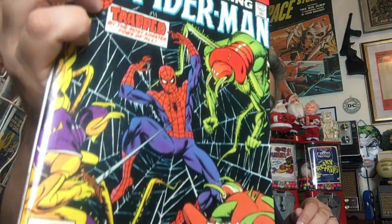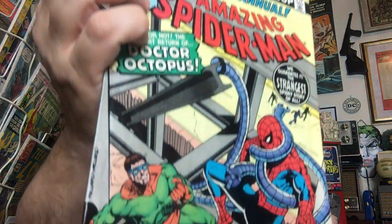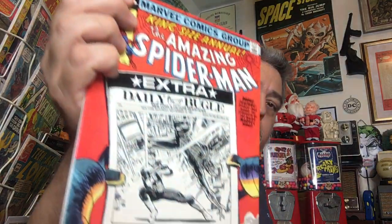That's 10. 11. So that would be 77. So this would be the 1978 annual. Here's 13. So I guess that's 1980. Here's the 81 annual. Okay, now we're at 18, so I think it's issue 91. Is that one 91? No, it can't be. That's 84, because this one with the wedding is 1987.